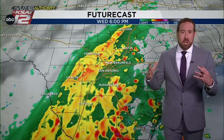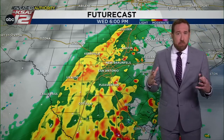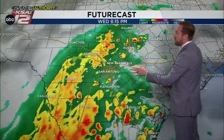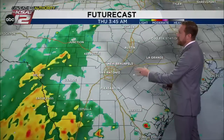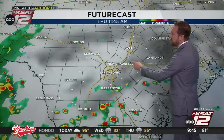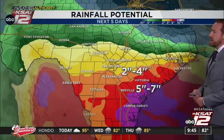It's not that we're going to see severe thunderstorms or anything like that, but these downpours will be very efficient rain producers because there's just a ton of moisture all the way up through the atmosphere, and they're going to put down some good rain. By the time we get into Thursday morning, a lot of the heavy stuff's moving west, but Thursday afternoon we'll still see some of these scattered showers, which will contain some good heavy rain in spots.